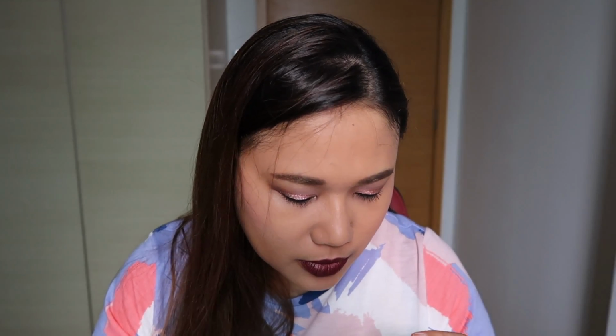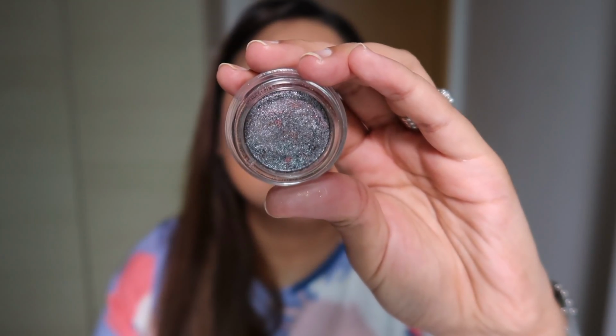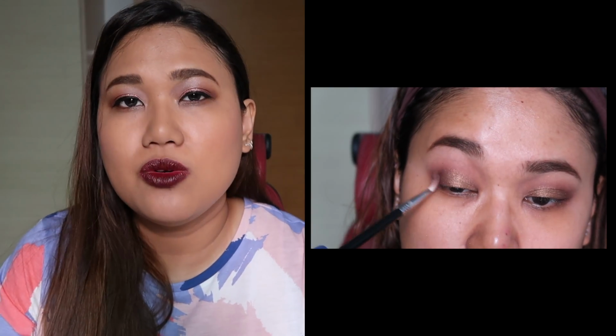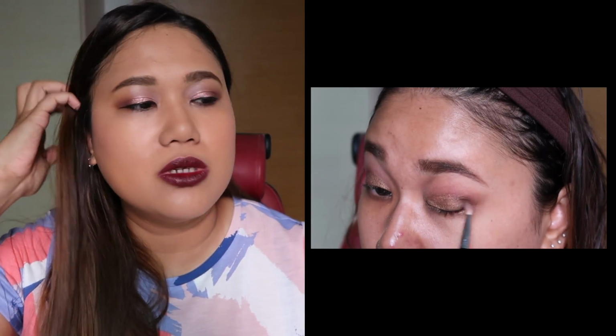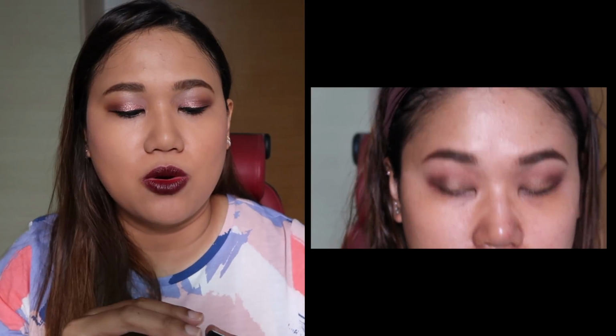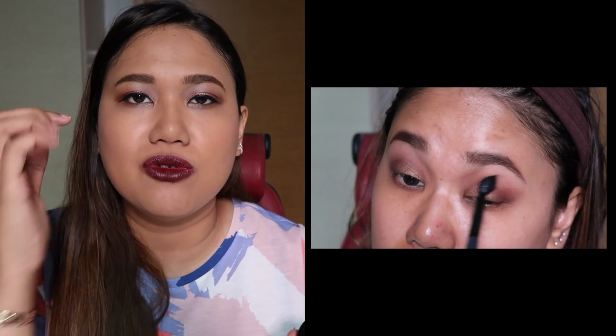This is the other color which I have, which is number 4. This is number 4, which is a really nice blue gray tone. The only thing is you can't use them on their own because you kind of need to build a shadow look around it. So it's not something that you can just pop on your eye. You do need an eyeshadow base, and you do kind of need to put a little bit of shadows around it just to make it look a little bit nicer.